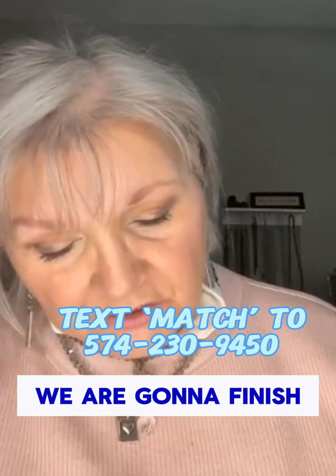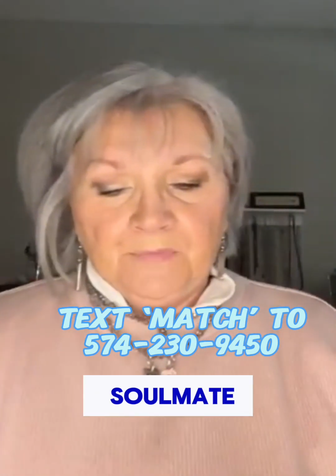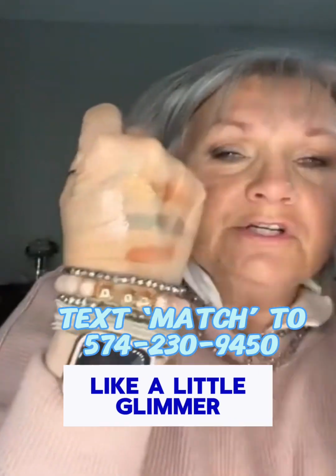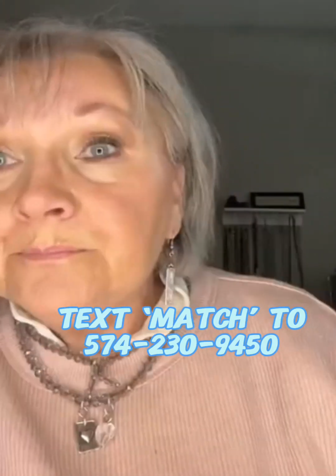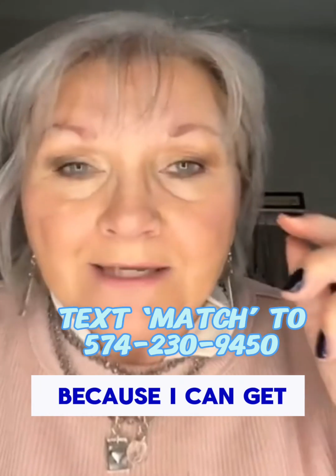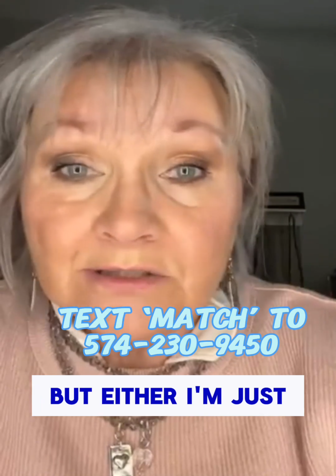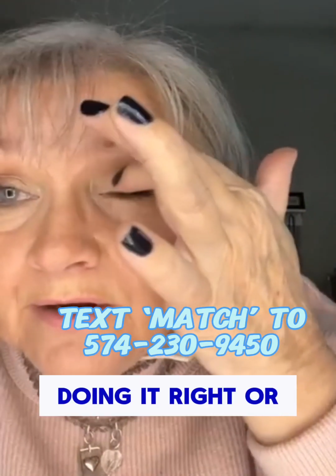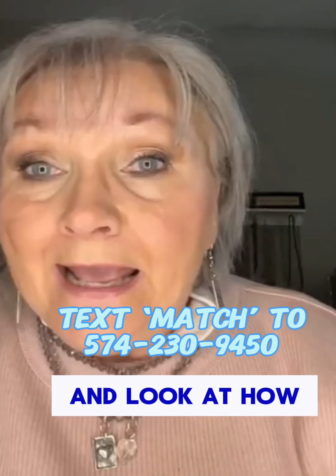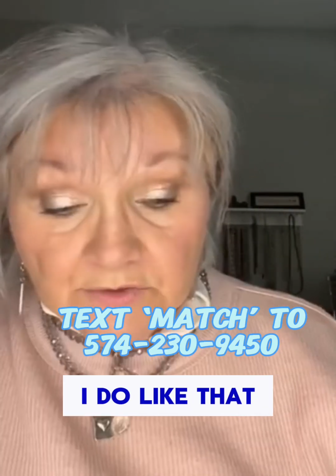All right, we are going to finish with a color that I would use, and this is called Soulmate. Soulmate is the glimmer, the little shimmer, and you know I always like a little glimmer shimmer. See how light that is? I'm going to apply this with my finger, and the reason is because I can get much better payout. I know they make brushes for this, but either I'm just not doing it right or whatever, but I like to put that color on and look at the payout. And look at how much lighter it made my eye. Oh, I like that. I do like that.